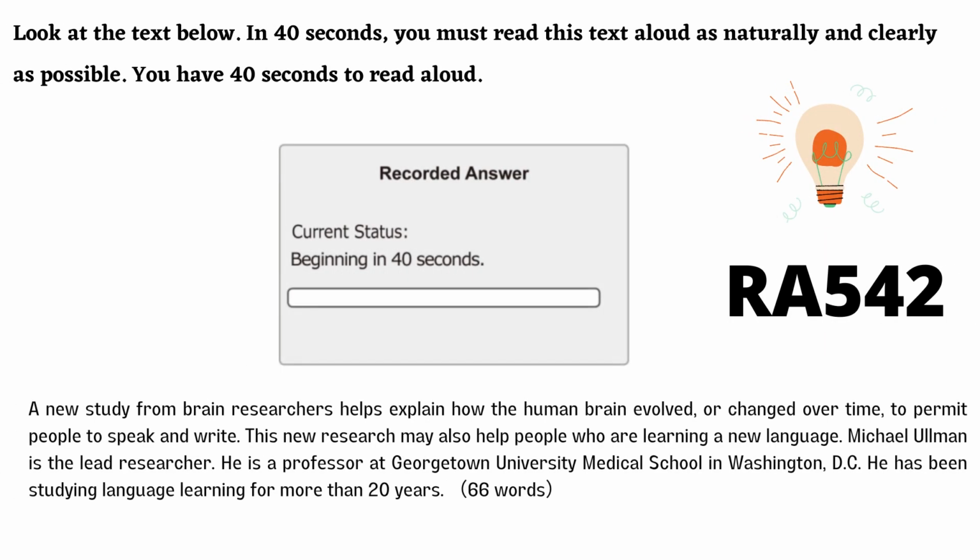A new study from brain researchers helps explain how the human brain evolved, or changed over time, to permit people to speak and write. This new research may also help people who are learning a new language. Michael Ullman is the lead researcher. He is a professor at Georgetown University Medical School in Washington, D.C. He has been studying language learning for more than 20 years.